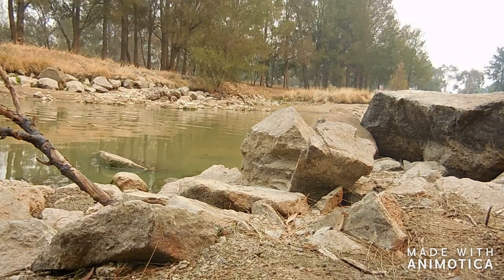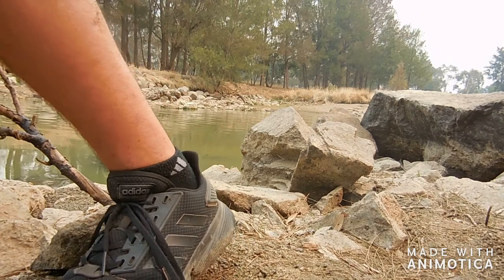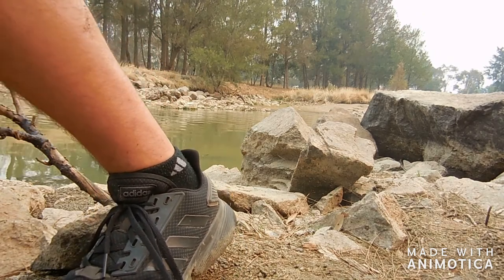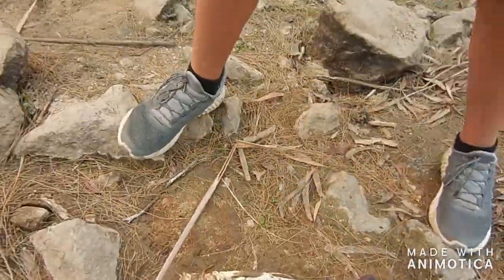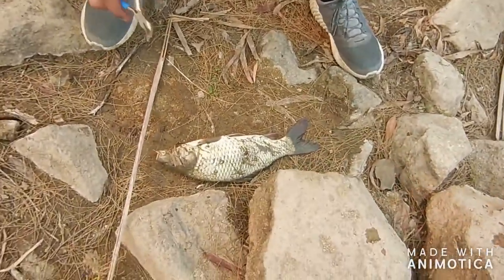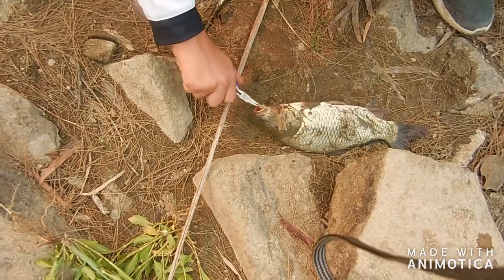Oh, can I do a release? I haven't released it yet. Someone hold my rod. Let me release it. No, Tim! Let me release it. This is clean. I can't. How am I supposed to grab it? You gotta have it tight.